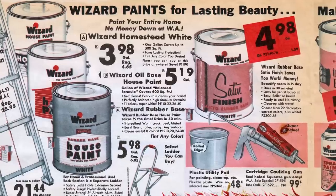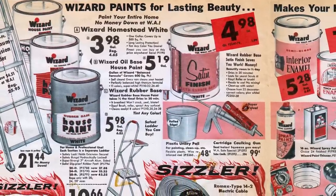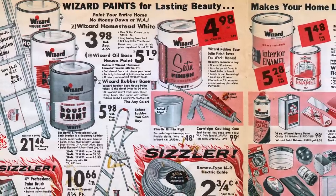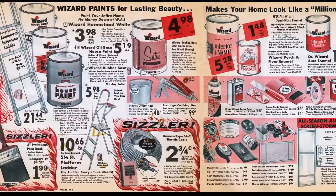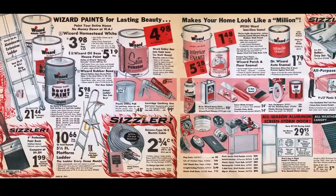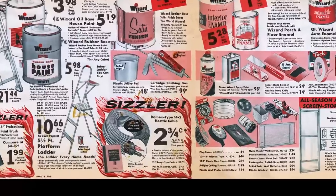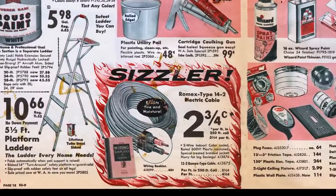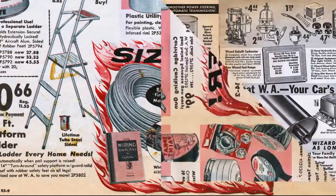Wizard paints for lasting beauty. House paint, and brushes, and ladders, and all you need. Some of these paints are oil-based, some are latex, or what they call here rubber base. Well, latex is rubber, and there are home electrical items such as sockets and switches, and even Romex electric cable. For 48 cents, they'll even sell you the book Wiring Simplified.